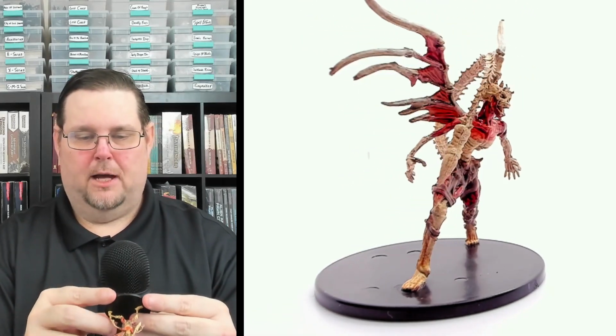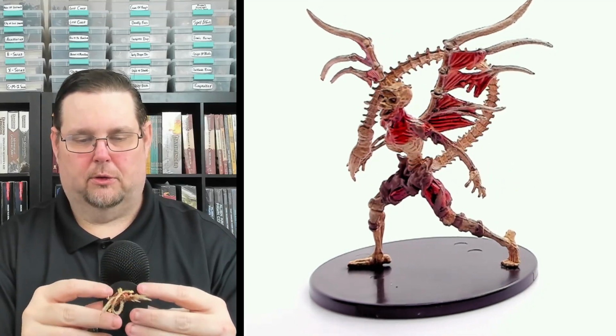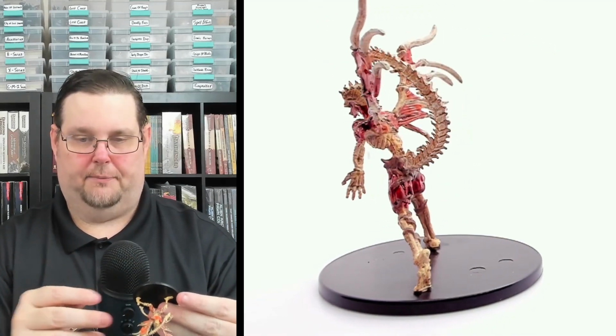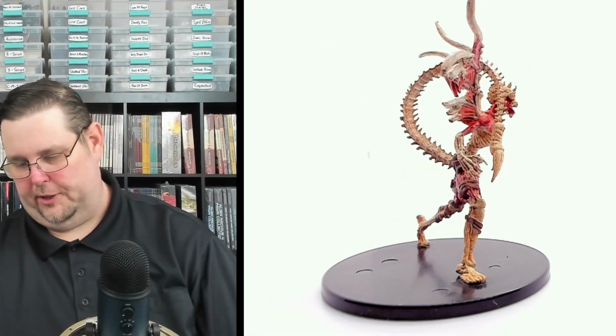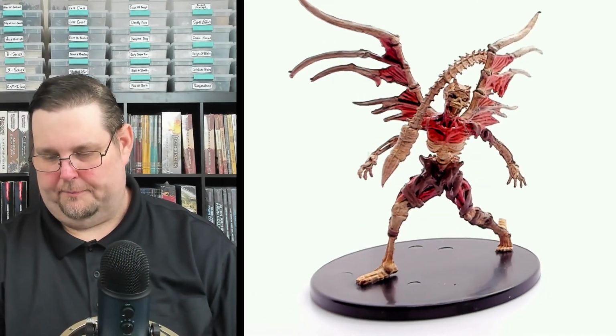It's a 2x2 large base. It's uncommon, and I got a total of 3 of these also. So that would be a good devil encounter.